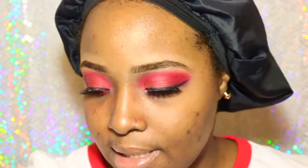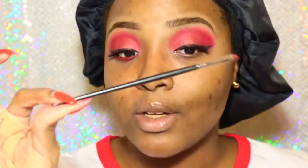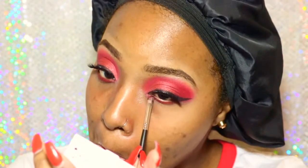What I'm gonna do next is I'm gonna do my waterline like how I did here, and I'm gonna use the same lipstick that I used but a different brush. I'm gonna use that same little brush I used to clean up my cut crease a little bit. Yes, pop of color. See, now I'm feeling it a little bit more. Praise Jesus, hallelujah. We are done. We're done with the hard part.